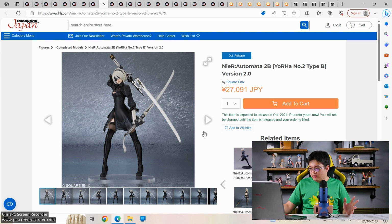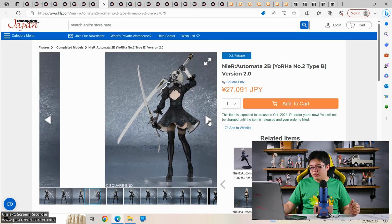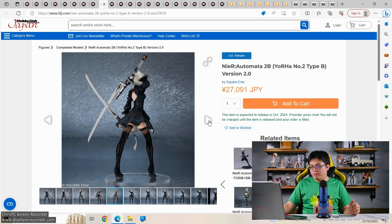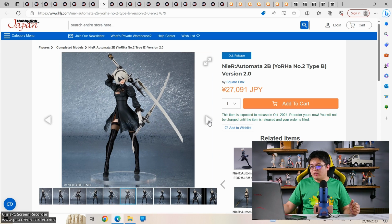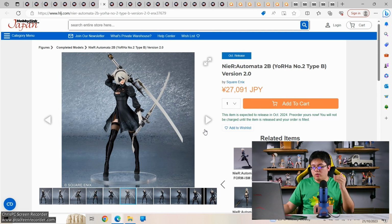Okay, so this one, also by Square Enix, is version 2.0. Yeah, I think they made a different figure of Yorha back then. As for the pose of this figure, I don't have a problem with it. 27,000 yen for something that is 1/6 scale. They call this non-scale, but height is 28.5 centimeters head height. If you include the sword, 31 centimeters. So 27k for 1/6 scale is reasonable. I wouldn't call it cheap. I wouldn't call it expensive either.